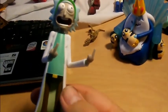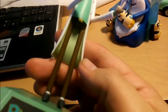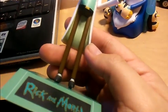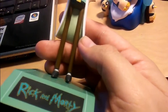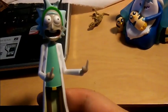This guy I found, he has a Hispanic last name. His name's Rick Sanchez. My brother and me didn't know who was who from Rick and Morty. We know Rick and Morty, but we don't know who's Rick and who's Morty. We've seen some of the cartoons.